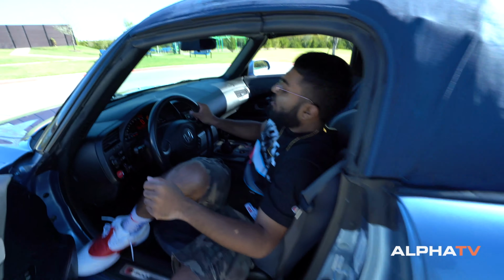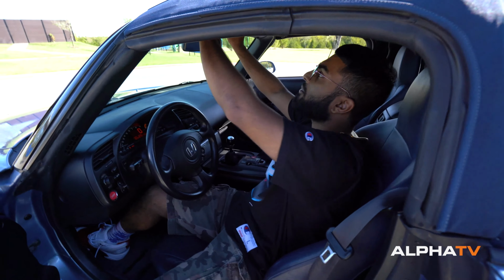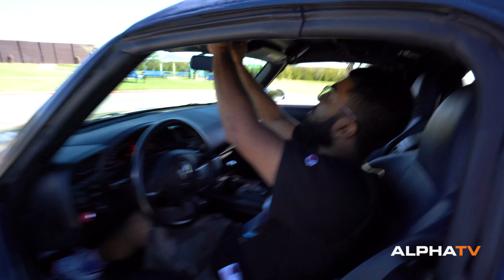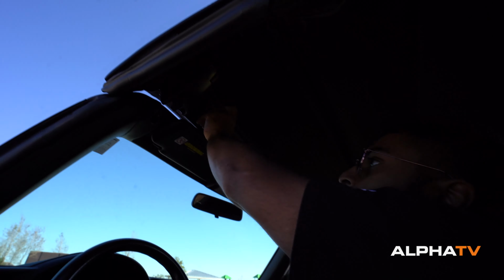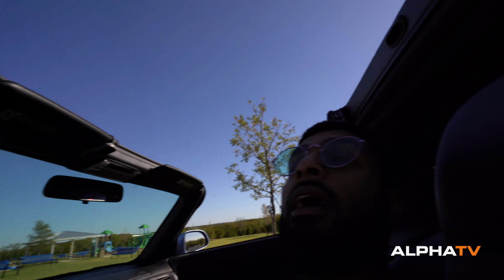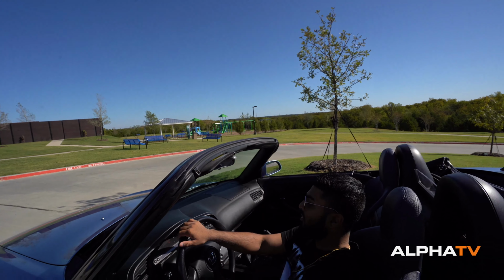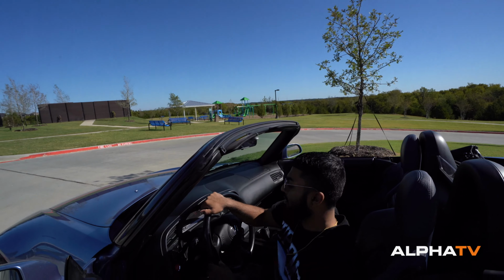Another thing you could do, when you put your top down, you should assist your top. So push it up just a little bit so that it takes the pressure off when you put it back. And that will help keep your top for a lot longer than if you were to just do it regularly.